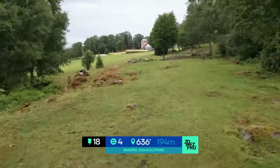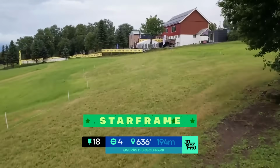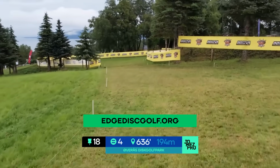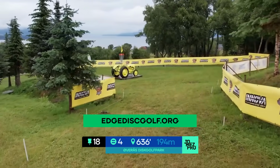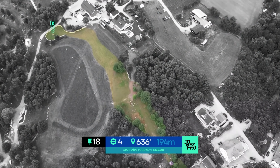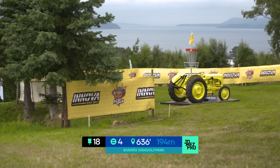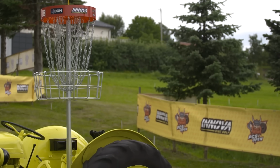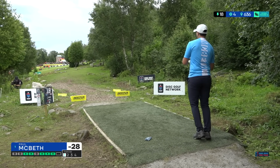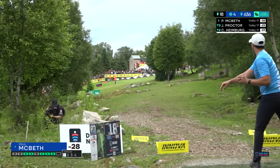A beautiful 18. Not that long of a par 4, but it is very tricky. Yeah, 636. There's a landing zone short. Not sure if anybody's going to take that. Most of these guys are going to play power forehand around that guardian tree on the right to set up about a 300 to 320, maybe even 280 into the pin. Mm-hmm. And look at it, it's on a dang tractor. It's a really narrow corridor to get into the green as well. Speed control matters big time with your upshot.